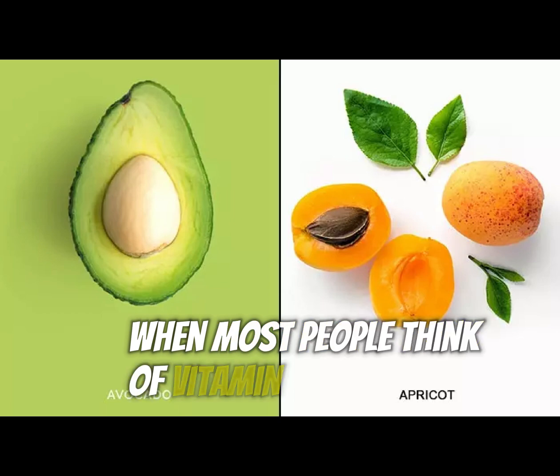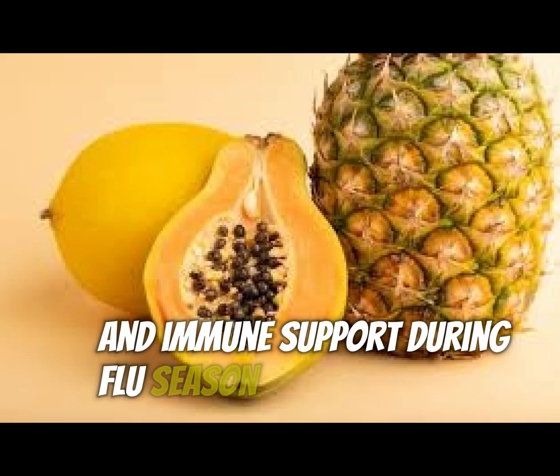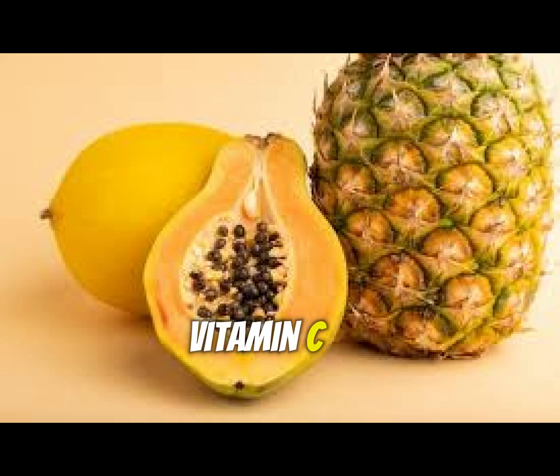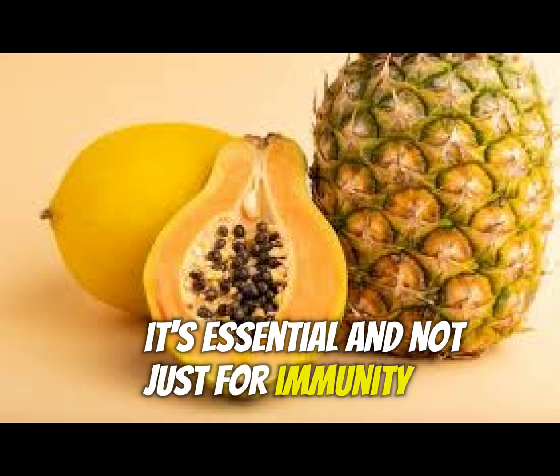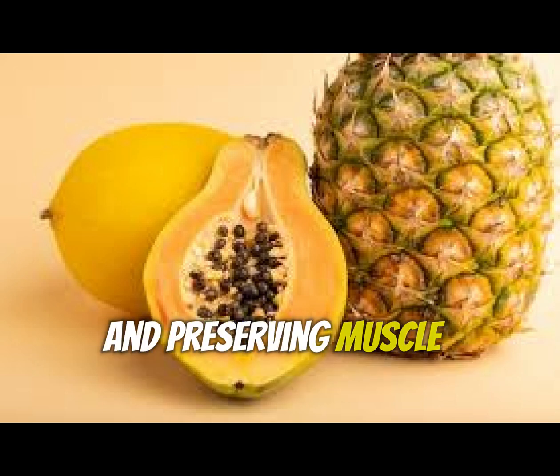When most people think of vitamin C, they picture orange juice and immune support during flu season. But the truth is, especially after age 60, vitamin C is not optional. It's essential, and not just for immunity, but for collagen creation, tissue healing, and preserving muscle and nerve integrity.